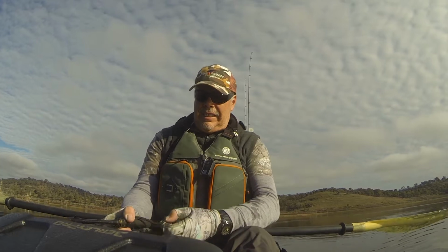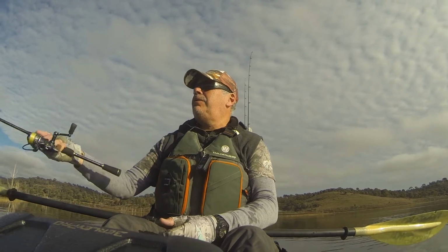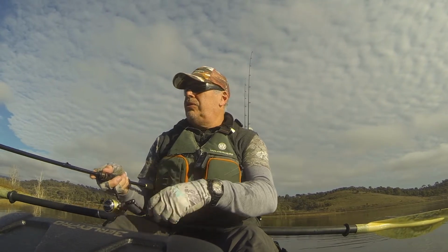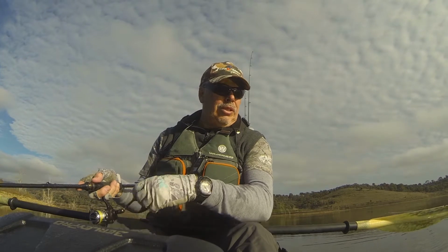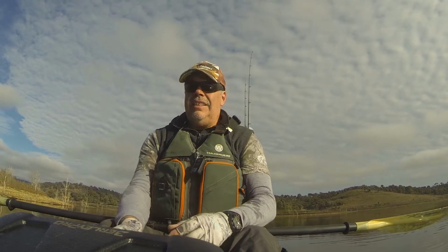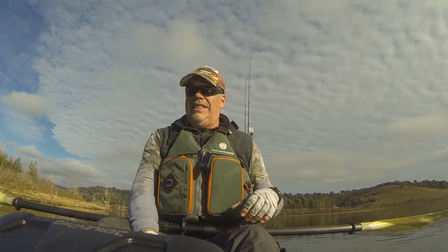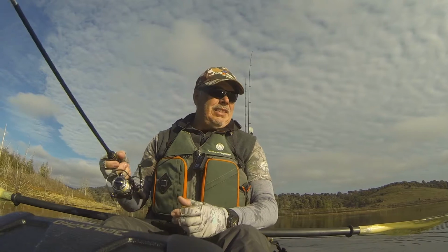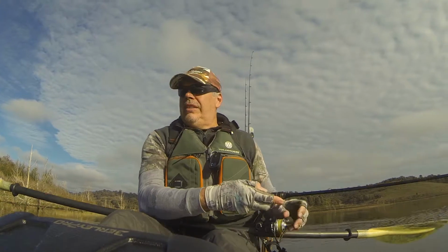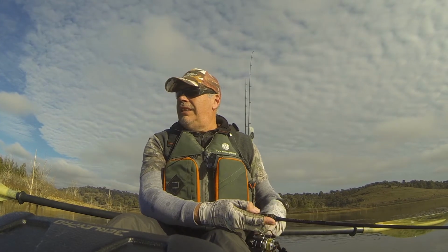Here we are at Googong Reservoir near Queanbeyan in New South Wales, and according to Google, according to the solar lunar charts, I've got like a 14% chance of catching anything today. But you can't always fish when the solar lunar chart says that you can, because unfortunately we've got other things to do, like work. Anyway, I'm going to give it a crack, see what we can do. But what a glorious morning out here. There's hardly a breath of wind.